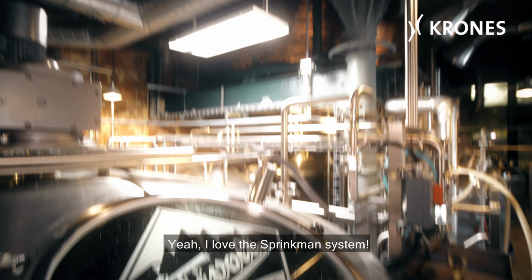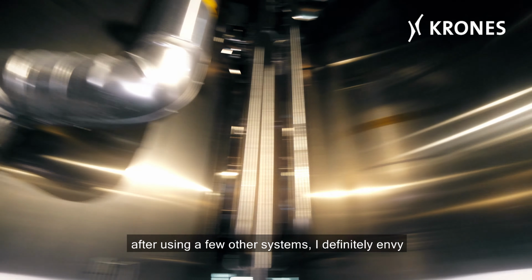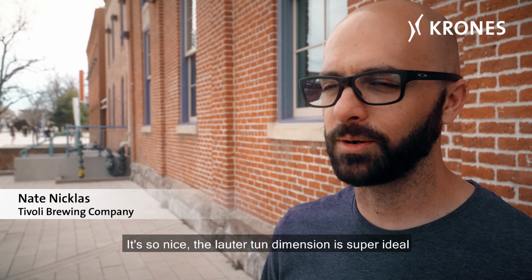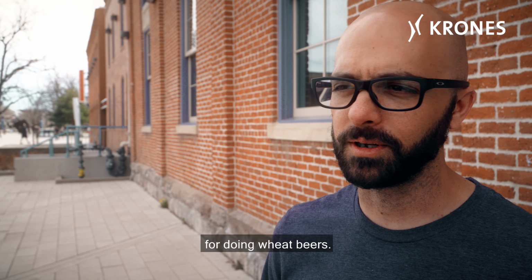Oh, I love the Sprinkman system. It's super nice to use. After using a few other systems, I definitely envy or long to use the Sprinkman system again. It's so nice. The lauter tun dimensions is super ideal for doing wheat beers.